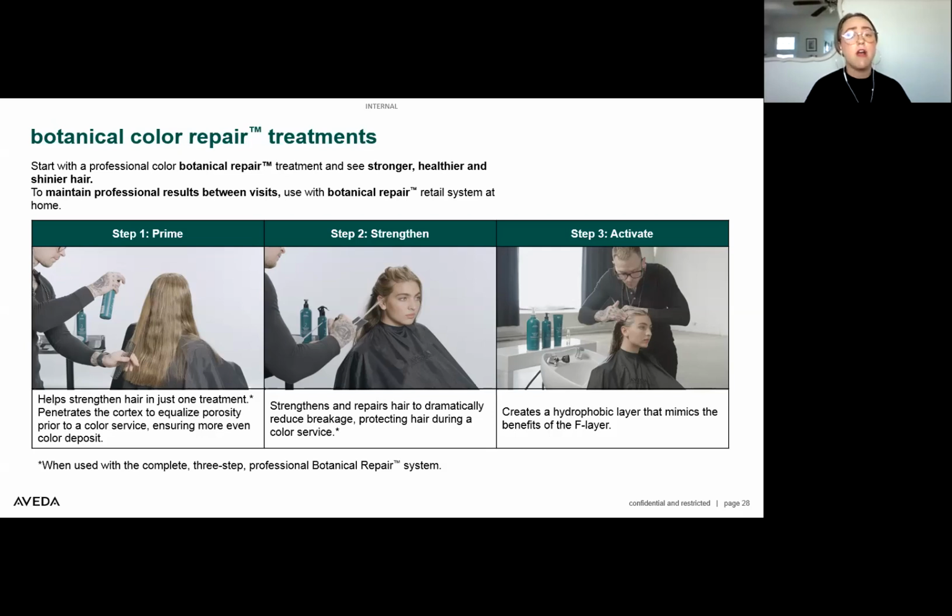But as far as what we're looking for it to deliver to the hair, this bond repair, the strengthening protection, it's leaving the hair stronger, shinier, healthier as an end result, 5 times stronger with a professional product. That's what this product is doing for us when we think about what those other competitors are doing as well.